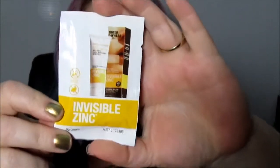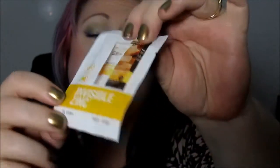Next is a dinky little sample of Invisible Ink Tinted Daywear. Now this one at least is in light. The last time I got one of these, which was a full size one basically, it was in medium, which would be too dark for me. I haven't actually used it, so I have no idea. But I don't really like little sample things. That's just me. And that apparently is $32 for 50 grams. Holy shit. $32. Apparently that was a bonus too.